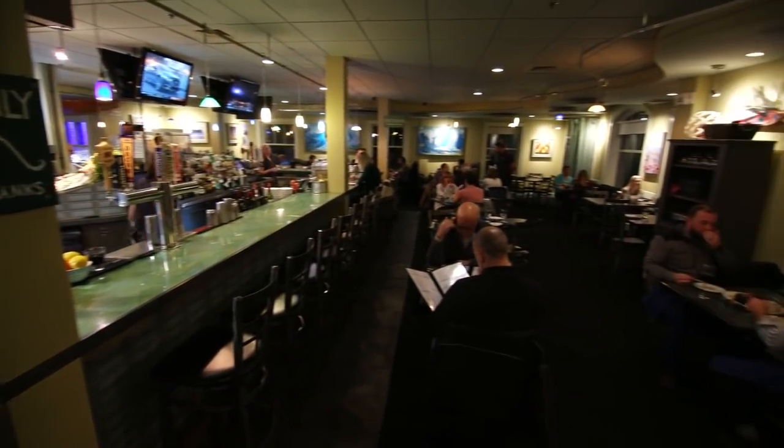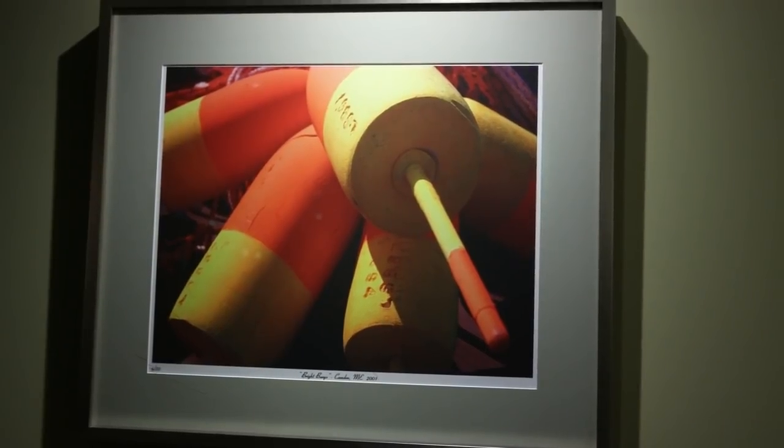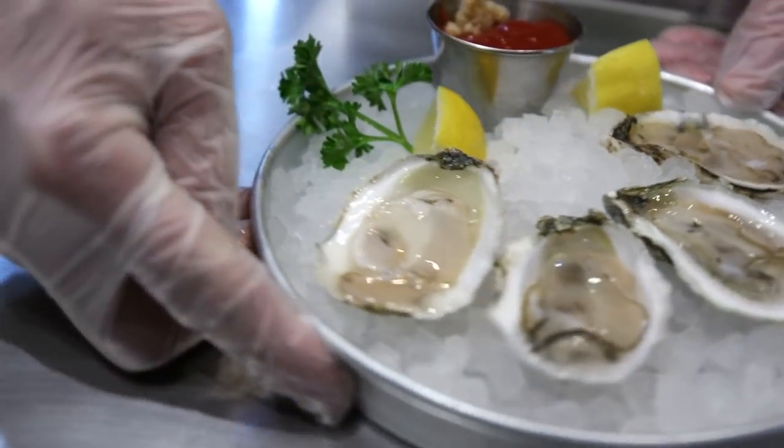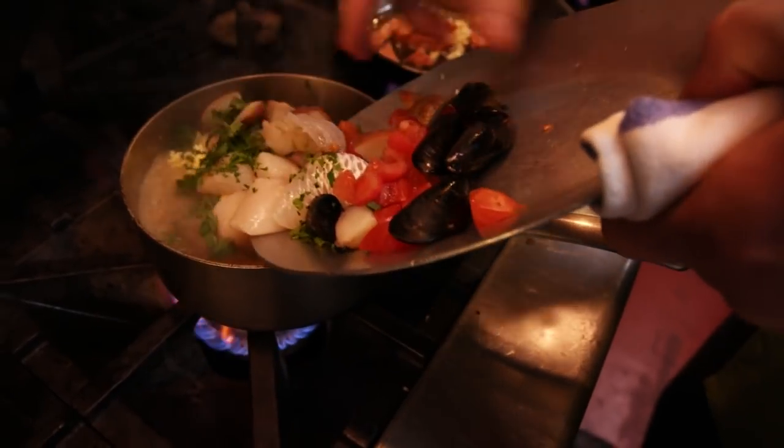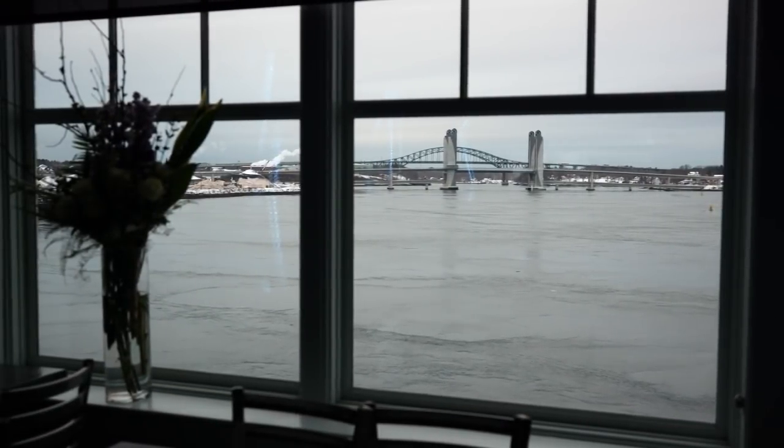When you come into Surf, the colors tend to be sea foam, greens, and light sea blues. We use a lot of colorful lighting. It's kind of a modern nautical theme. If you're sitting there eating seafood, does it taste better when you can see the water? I think it does, because number one, we get seafood from our local vendors right here in the Portsmouth area. Everybody wants to sit with a view of the water, and I don't blame them.